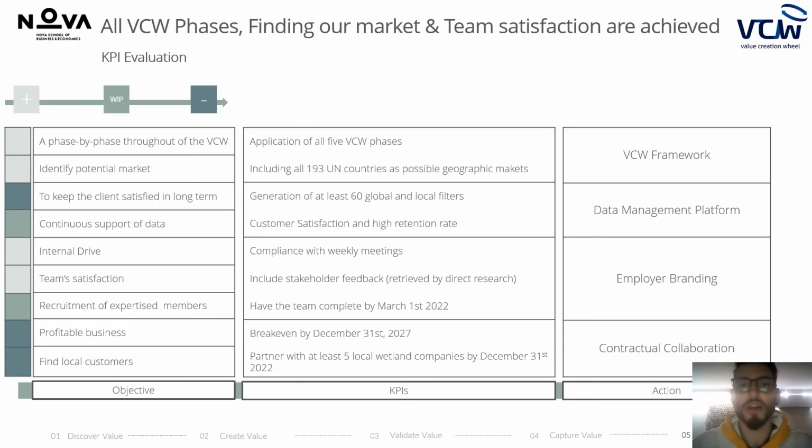The 5 remaining are 1 from data management platform, customer satisfaction and high retention rate. The 2 of employee branding, which are the most important ones, include the stakeholder feedback and have the team complete by March 1st, 2022. And the last 2 of the contractual collaboration, break even by January 1st, 2027, and partnered with at least 5 local wetland companies by December 31st, 2022, which are the most important KPIs for the future.